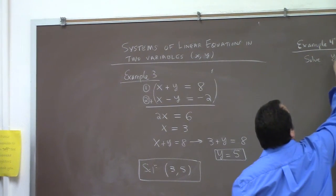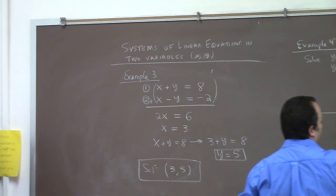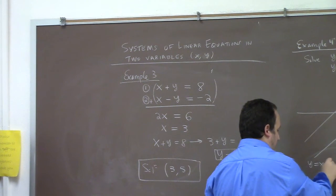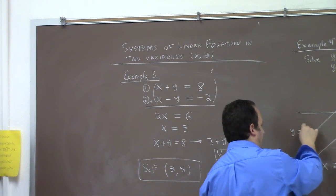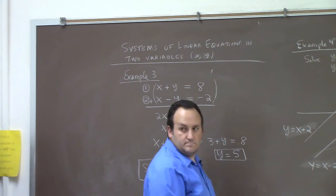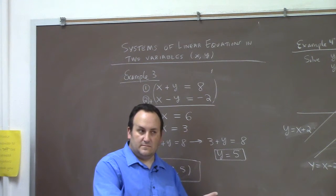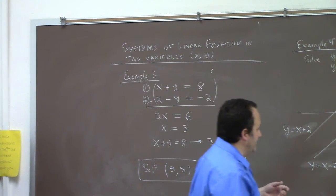Solve, let's say, y equals x plus 2 and y equals to x minus 2. So I'm going to take a graphical approach here. So x plus 2, x minus 2, so we got a slope of 1, like that. We got a slope of 1, like that. Right? So what's the solution? What would a solution mean? A solution would mean a point where the equations for both lines are true, which means there's a point of intersection. Is there a point of intersection? Do two parallel lines ever intersect? Right, not in Euclidean geometry. So no solution.